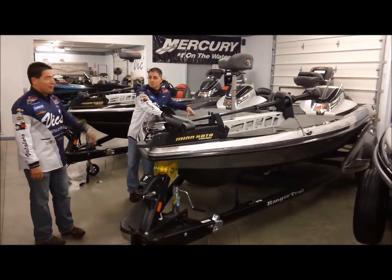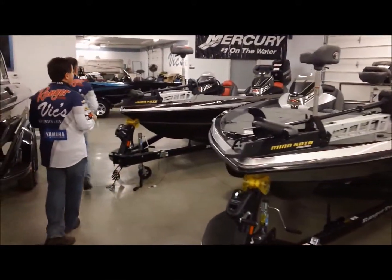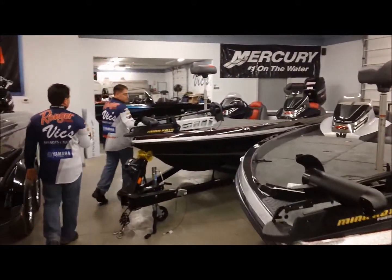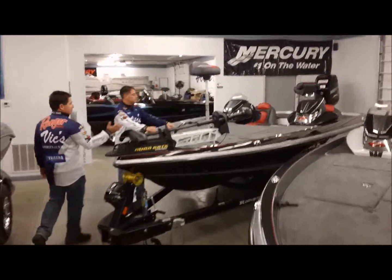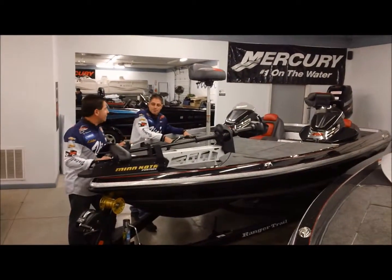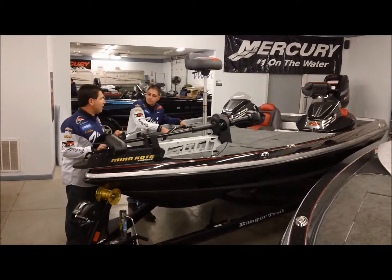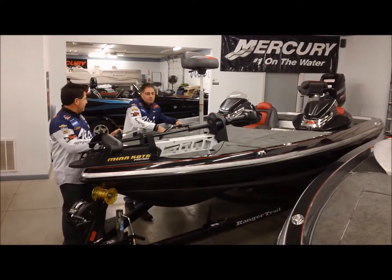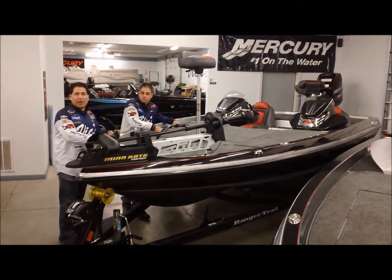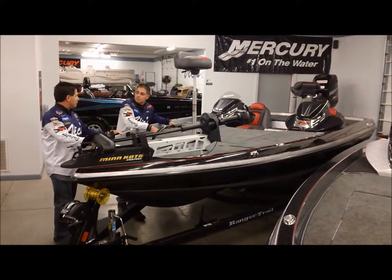Now moving on to the 521, you've got the same model, just a little bit stretched out. And this is their big boy as far as their lineup. This is the boat that I actually got to order this year, one just like this, and I can't wait to get it. A little bit stretched out, so you get a little bit more deck space in the front. Nice wide deck, narrower gunnels, so you don't have useless space, basically. And just a great fishing layout.